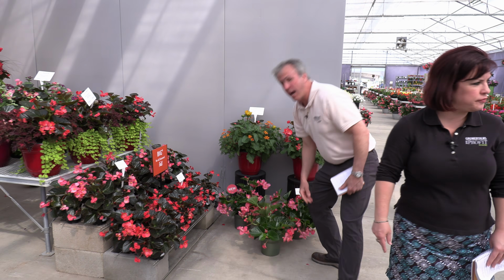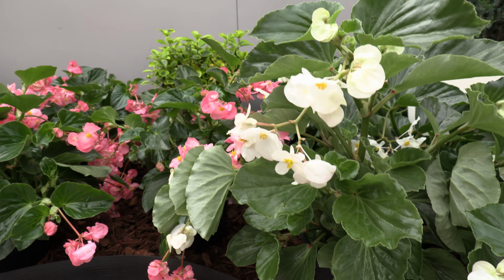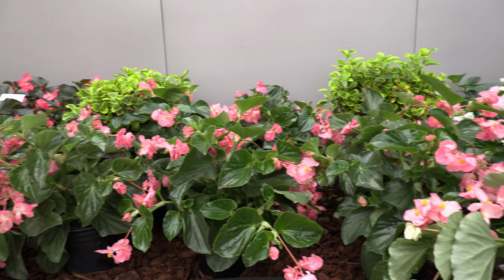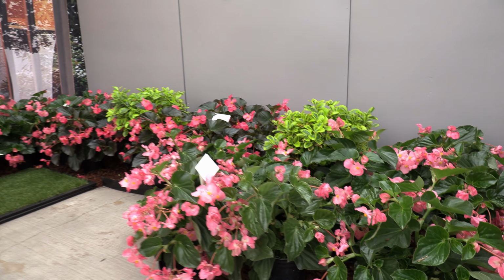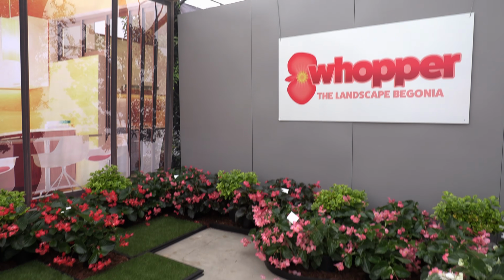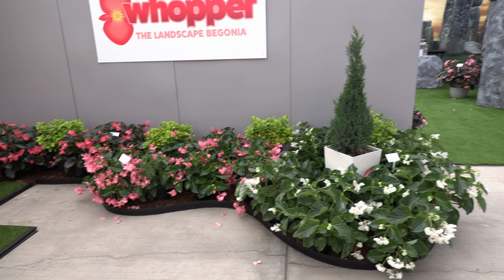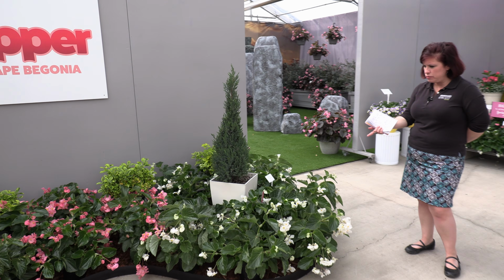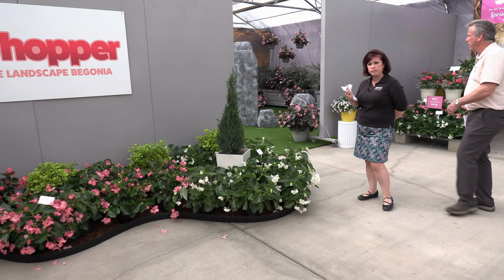And then across the aisle here, we've got Whopper begonias, the landscape begonia. These grow even bigger, 32 to 40 inches tall on average. The seed is exclusive to Ball Seed, but plugs can be purchased by pretty much anybody. And down here is last year's new introduction, Whopper White Green Leaf.